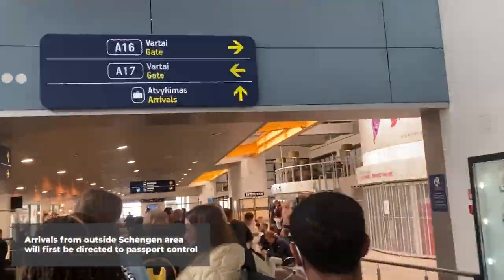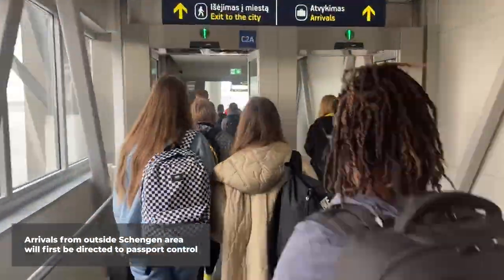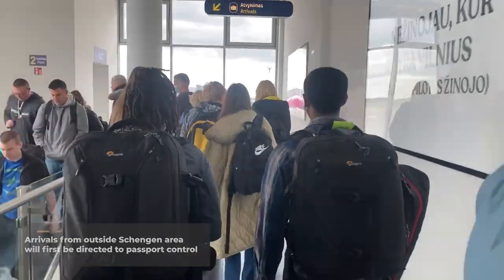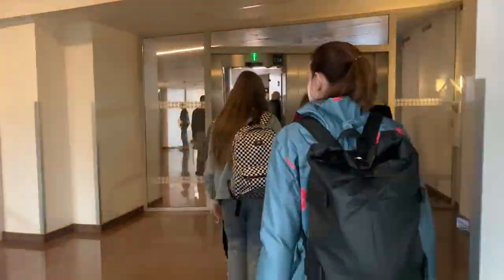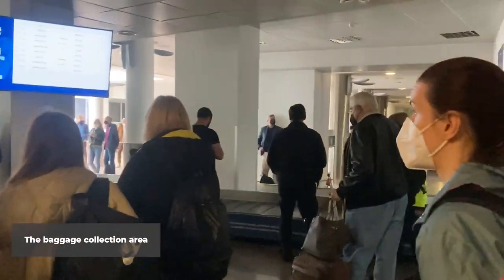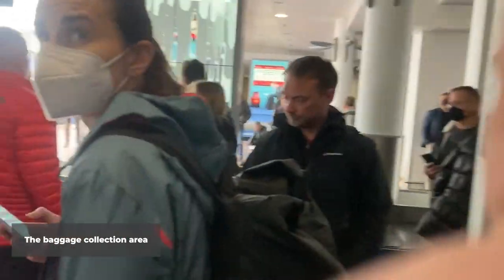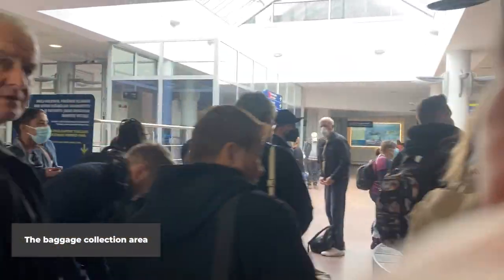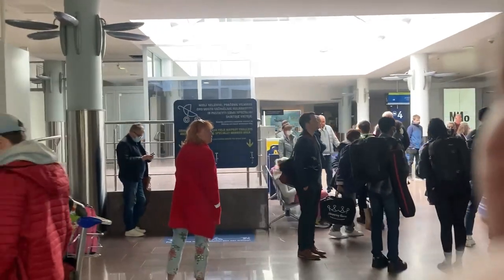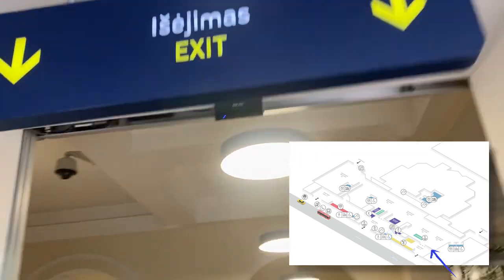If your flight is coming from outside the Schengen area, like London, then expect to first go through passport control before getting your luggage. The baggage claim area is quite small. Nonetheless, there are two exits. So if you're expecting to meet someone on the outside, make sure you let them know whether you're going to waiting hall A, the one with the big chandelier, or waiting hall C, the one that's a little off to the side.